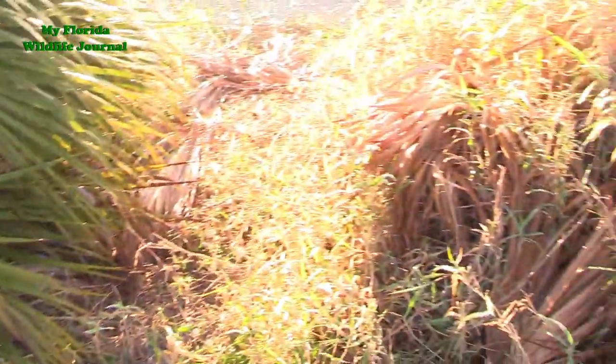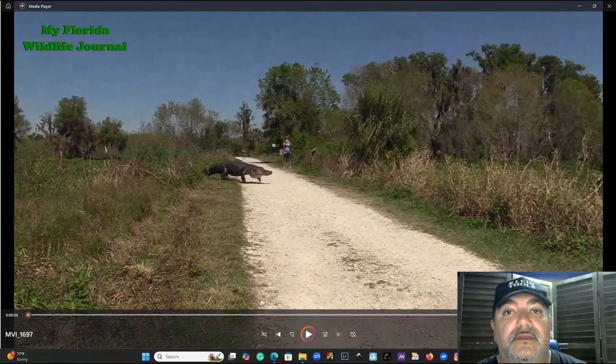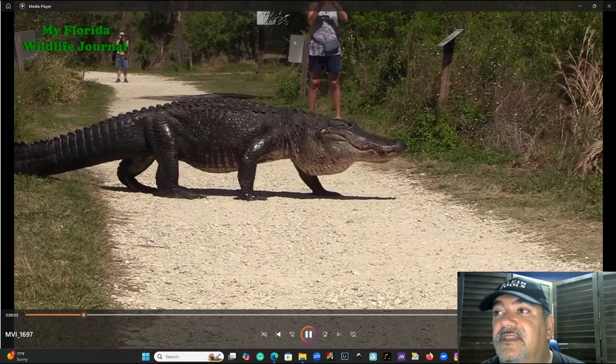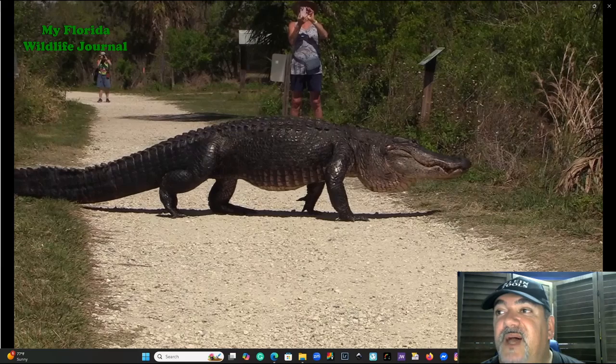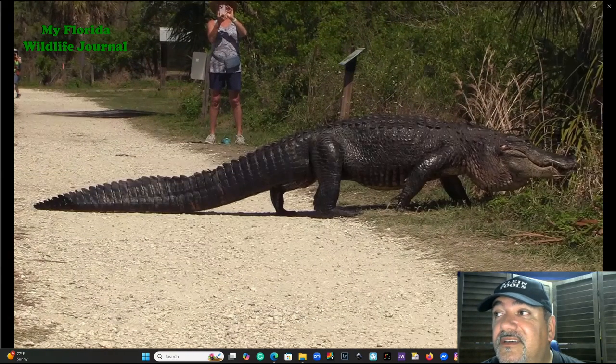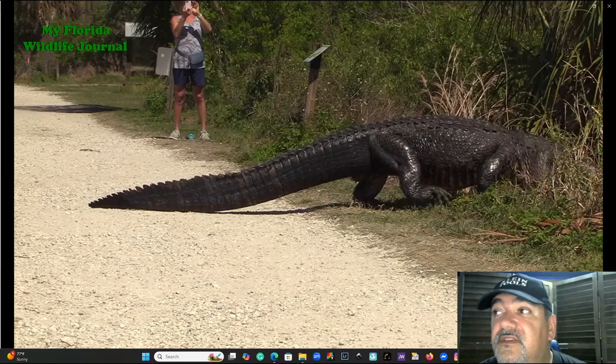That's a big gator. That's a huge gator. So there you have it, a whopping 12-footer. It's a huge gator. Yeah, that's pretty impressive when it comes to something this big. So let's watch it now. Watch how he crosses. Man, he is massive. He is huge. I was really impressed with this.